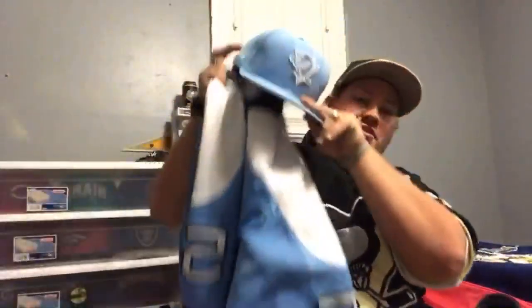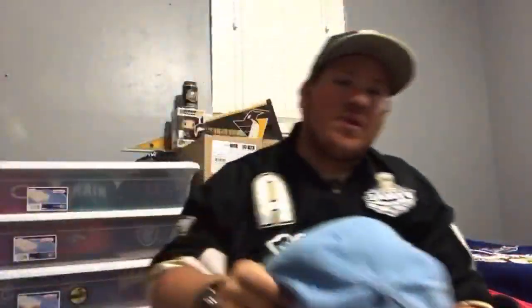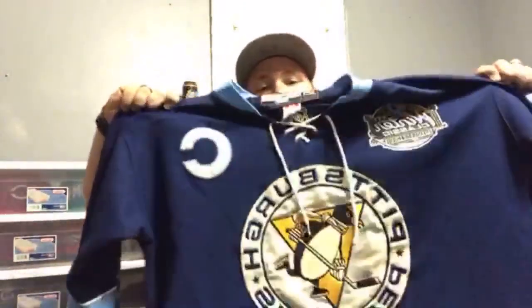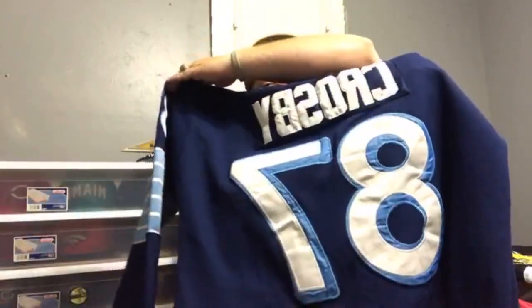Of course, it's going to match here with this one, but the one I've worn it with the most was my 2011 Sidney Crosby Winter Classic jersey. Got the blue and white stripes, the old school Penguin wearing the scarf for the outdoor game. Got the captain's patch, and of course the shadowed numbers.